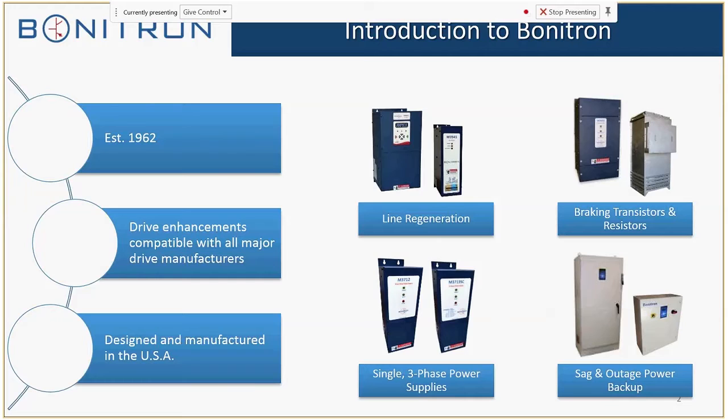When we say drive enhancements, if your drive has an overvoltage or an undervoltage problem, that's where Bonitron comes in. Our products will solve those problems. We're designed and manufactured right here in the USA. We do everything right here in Nashville, so that is a big selling point for us. We have all of our products right here, right local, so if you have a customer who needs something, we can normally get them taken care of.